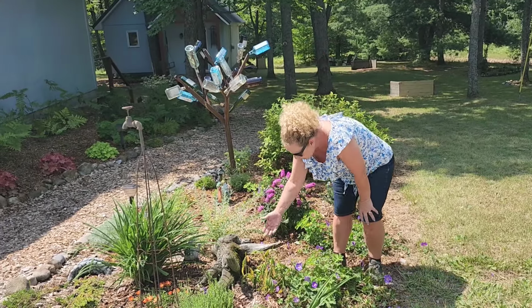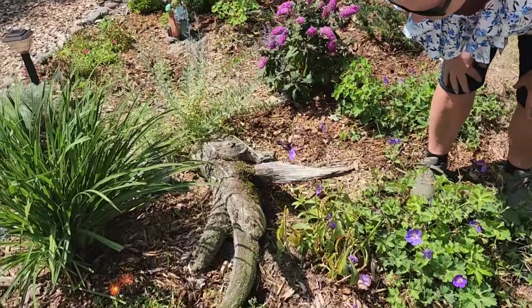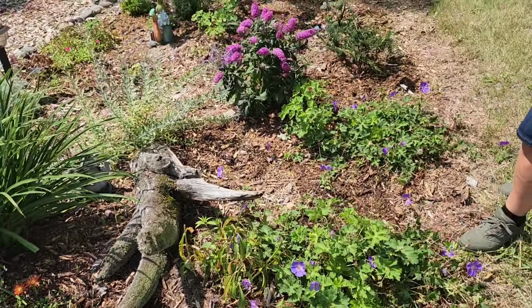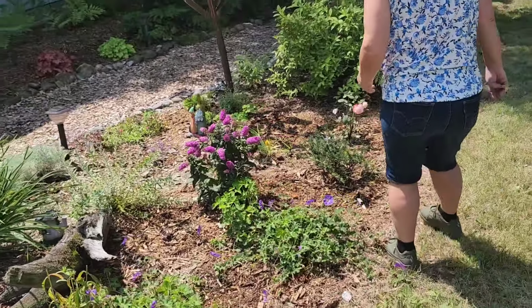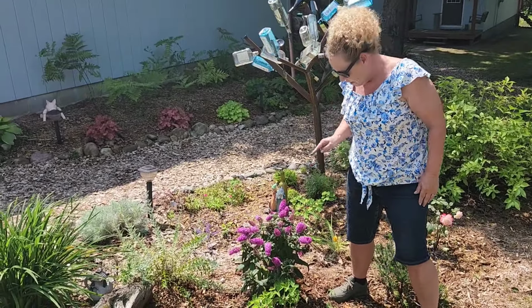And it's already got blooms getting ready to come back up on it. So I thought it was done for the year, but it looks like it's got a little bit more hurrah to it. Here's our Pugster pink butterfly bush. I love this thing.